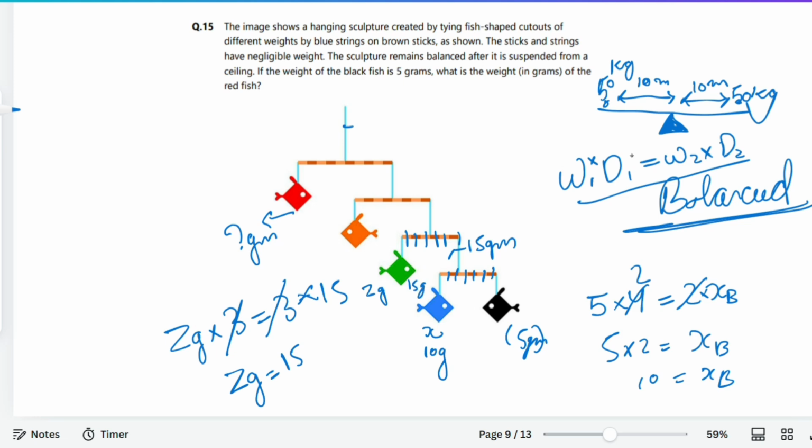Now what is the total? In total, this is 15, this is 15, that means this is 30. And if this is 30, that means this is also 30. In the same way, 30 into 1, 2, 3, 4, which is equal to 1, 2, 3, 4 into the orange fish. That will give you 30 for the orange fish. That means this is 30, this is 30, that means this is 60.